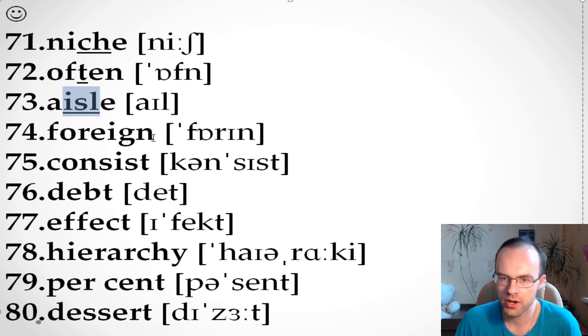It isn't foreign, it's foreign, like here. It isn't consist, it's consist. Look at this word. It isn't debt, it's debt. It isn't effect, it's effect. The stress is on the second syllable, okay?